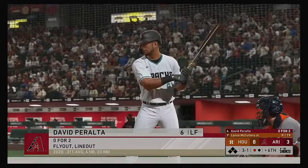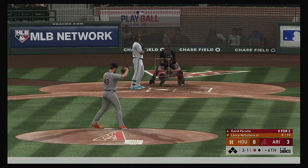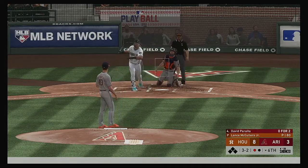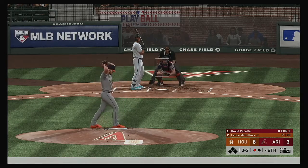So now it'll be the 4-hole hitter, David Peralta. He's 0-for-2 in the ballgame so far. The 3-1. Three runs, 5 hits, no errors so far for the Diamondbacks.